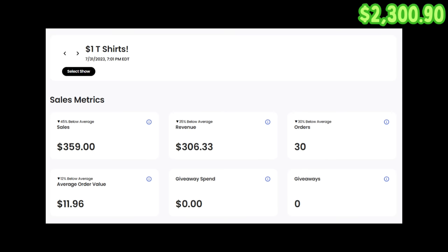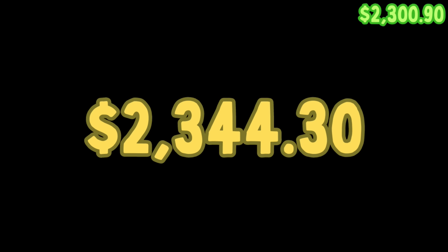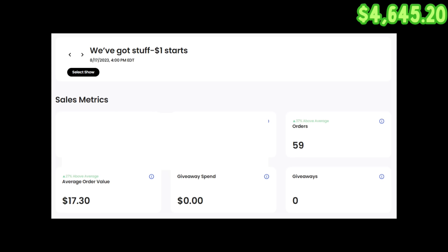Another was 30 shirts for $306.33 after fees. And finally, 92 shirts for $845.91 after fees. So our total for all 4 t-shirt Whatnot auctions comes to $2,344.30.